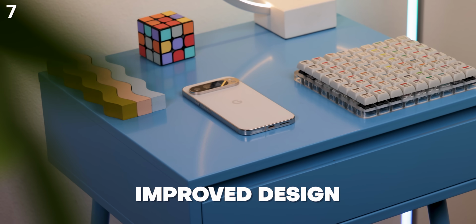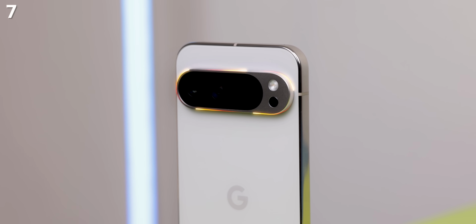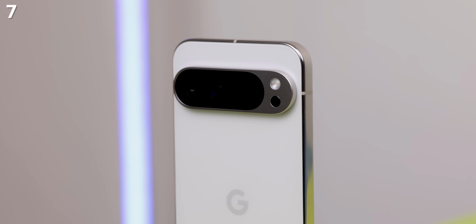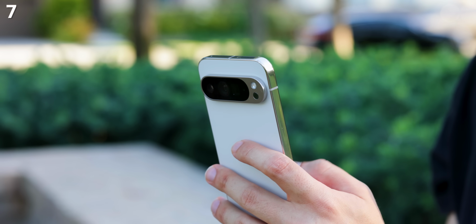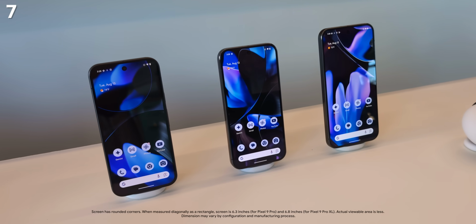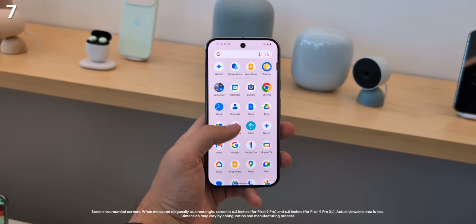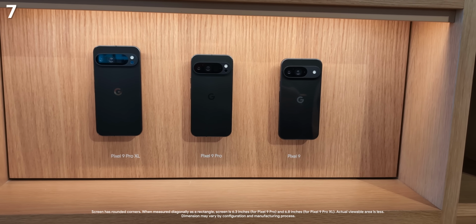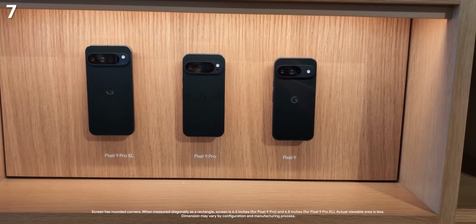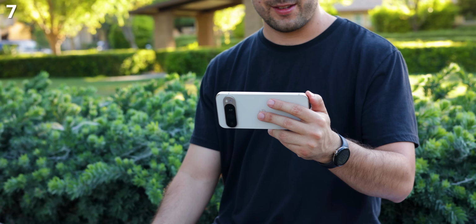Now, along with all these software enhancements, the Pixel 9s have also been improved on the outside. The new design is the most obvious change, with more rounded corners, flatter sides, and a pill-shaped camera module on the back that doesn't stretch past the edges. It looks amazing, feels great in the hand, and there are different sizes to choose from. With the Pro models, you can choose between a smaller size that has a 6.3-inch Super Actua display, or there's a bigger model that carries a whopping 6.8-inch Super Actua display. That's the one that I've been using, and it's literally the biggest Pixel phone that I've used.